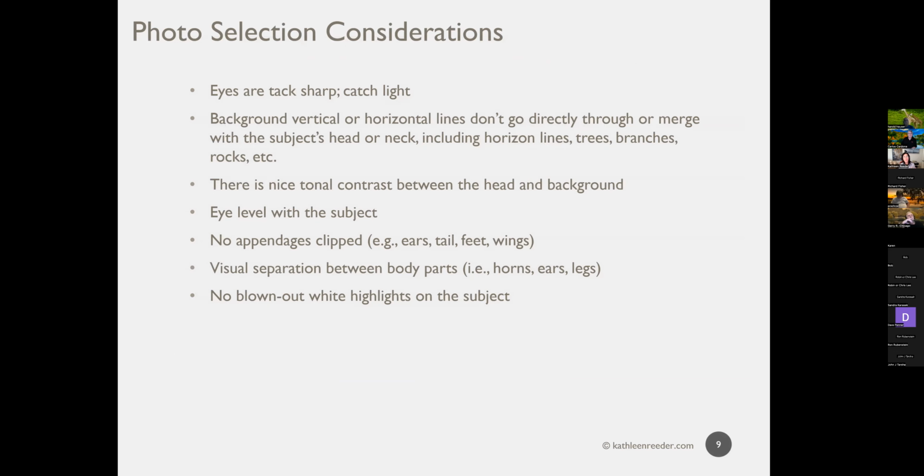So when you're selecting images, we were talking at the beginning about how many images we take these days of wildlife before we decide which ones to process. I might take 2,000 photos and process only half a dozen. And it's these kinds of things on this slide that influence which photos I select.